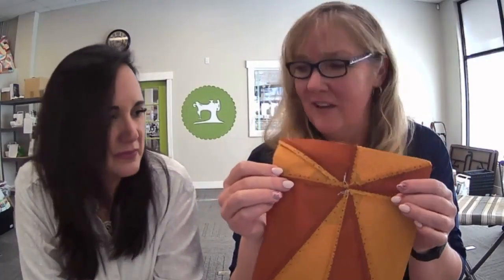They actually matched pretty close. They were really, really close. It looks like it from the back. See, they matched. I did open all my seams because I was just playing with stuff, and it makes it easier to put together.